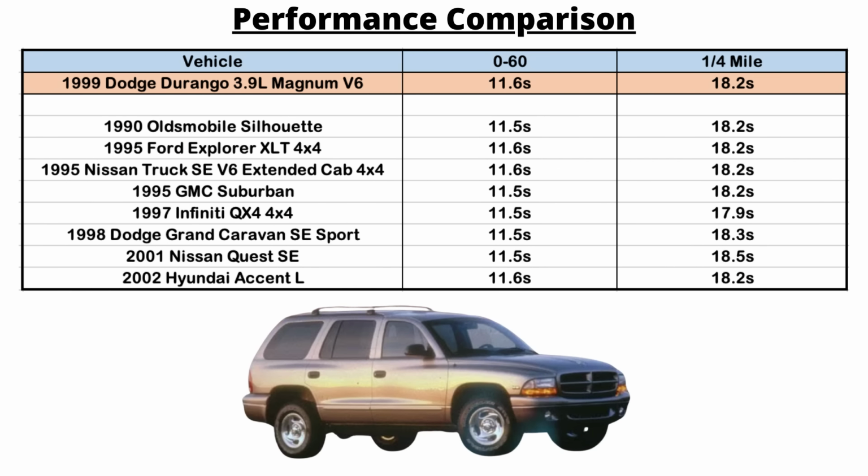Again, for each of these I'll post this comparison chart. It's a random selection of cars from the same era with similar 0 to 60 times. The estimated times here are 0 to 60 in 11.6 seconds with an 18.2 second quarter mile, but I'm not sure anyone has ever actually tested a 3.9-liter Durango properly before.